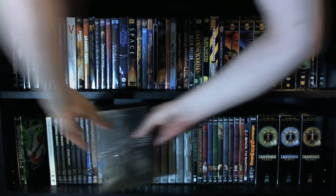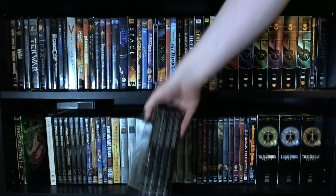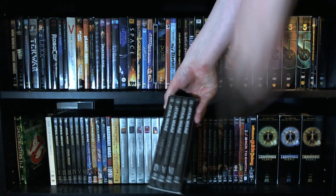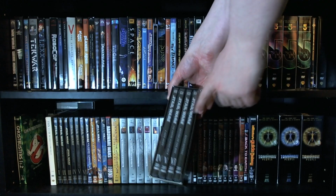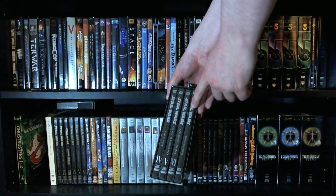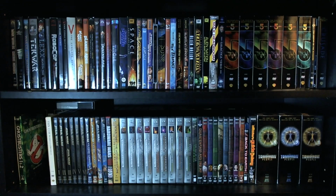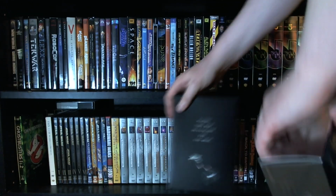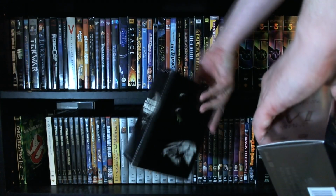And here, of course, pretty obvious, we have Star Wars, the original trilogy. This is the 2004 DVD release, which has just the 2004 special edition versions of the movie, but the reason to keep it is for this disc here, the bonus materials disc, which features Empire of Dreams, a 4-hour documentary about the making of the original trilogy. So if we look at the box here, it is quite nice too.